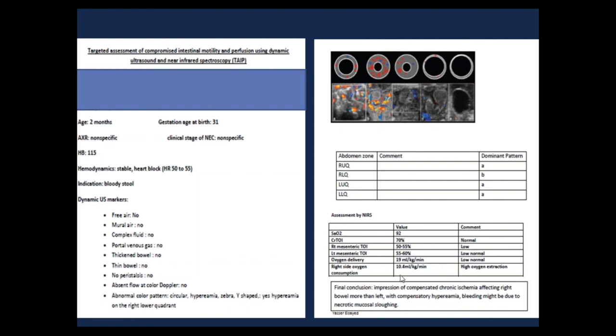When we calculated the oxygen delivery, it was actually just 10 ml per kg per minute, based on the hemoglobin and the cardiac output. Remember, the cardiac output is a product of stroke volume and heart rate, and the heart rate was just 50 to 55. So that's the final conclusion in the report: impression of compensated chronic ischemia affecting the right bowel more than the left, with compensatory hyperemia. Bleeding might be due to necrotic mucosal sloughing.